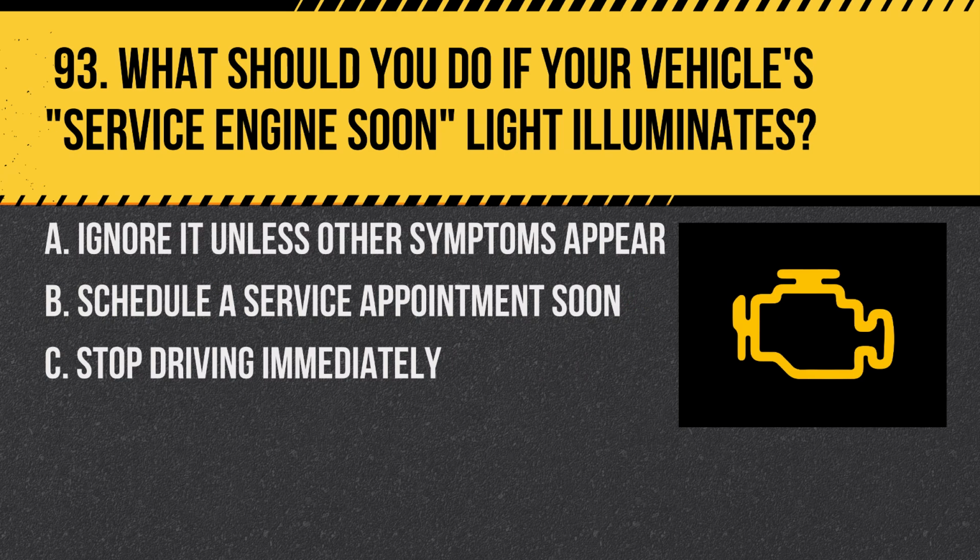Question 93. What should you do if your vehicle's service engine soon light illuminates? A. Ignore it unless other symptoms appear. B. Schedule a service appointment soon. C. Stop driving immediately. Answer. B. Schedule a service appointment soon. The service engine soon light indicates a potential issue that should be checked by a professional.